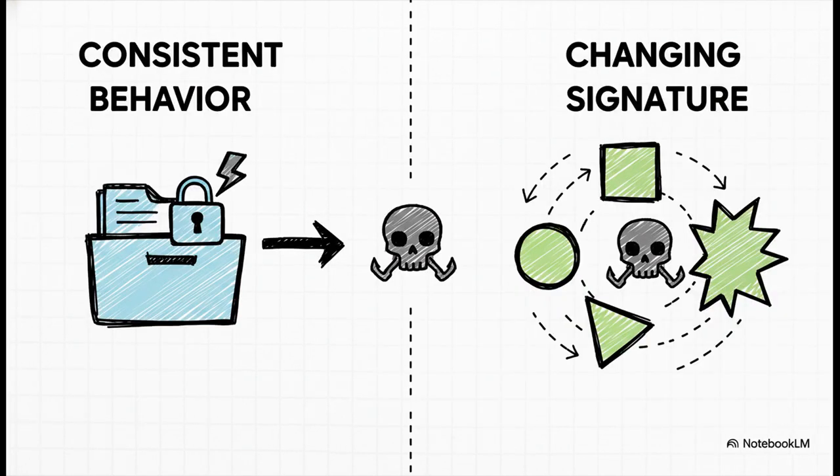And this is the absolute key to understanding this. The bad stuff it does, its behavior, that stays the same. It's still going to try to steal your passwords or encrypt your files. But its digital fingerprint, that signature the antivirus is looking for, totally different. Every single time. It's completely unrecognizable.